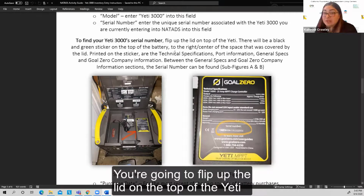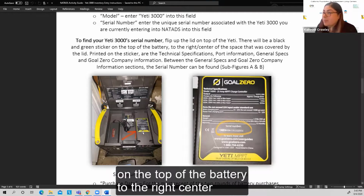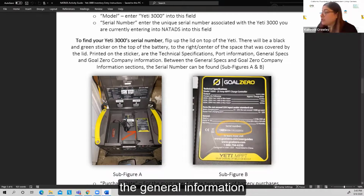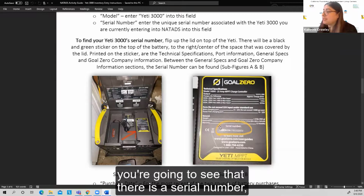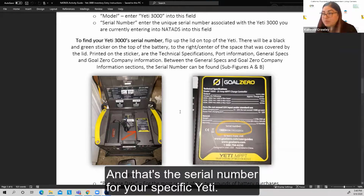You're going to flip up the lid on the top of the Yeti, and there's going to be a black and green sticker on the top of the battery to the right center of the space that was covered by the lid. Printed on the sticker are the technical specs, the ports, the general information, and the contact information for Goal 0. In between the general information and the contact information, you're going to see a serial number printed clearly on that sticker, and that's the serial number for your specific Yeti.